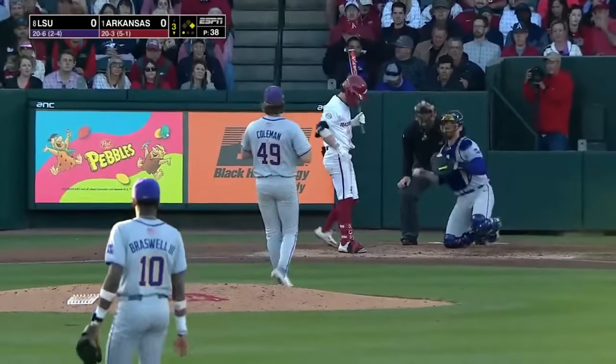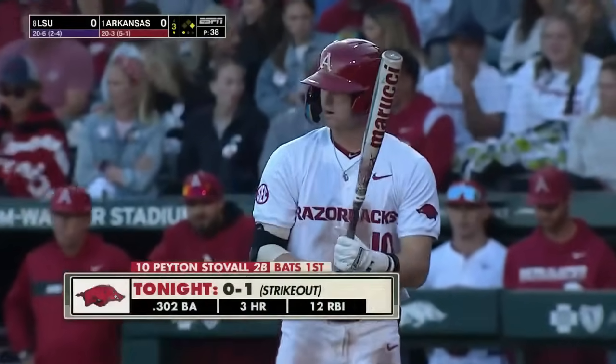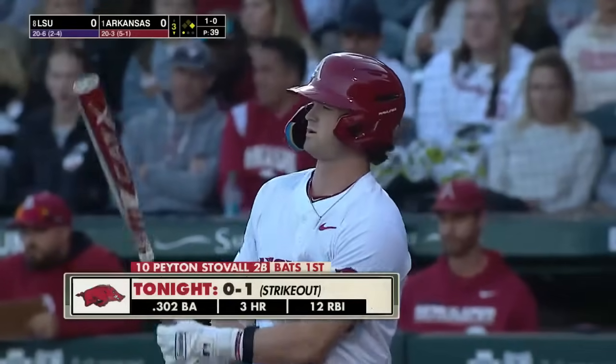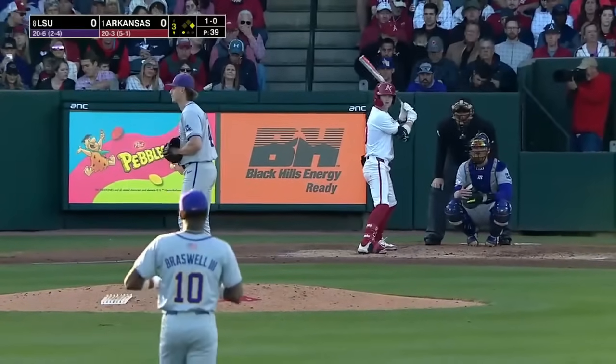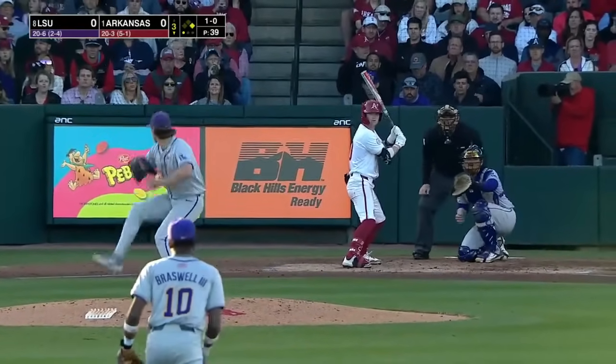How about that drop line? 88 players from the SEC on opening day rosters. Yeah. Decent. Including Wyatt Langford, who was playing in this league last year.